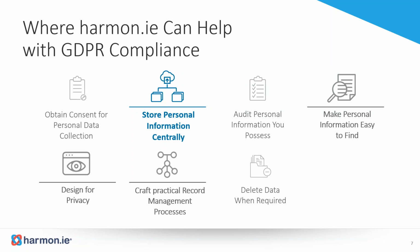Auditing personal data. So you know, you can't protect data that you don't know you have. So being able to go through and see what information you have is critical, and to make sure you don't collect more than you need.